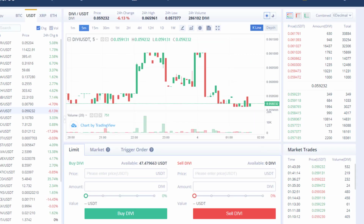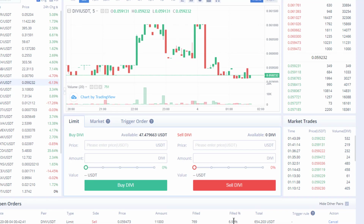Okay, I just popped back in to check on my trade here, and you can see it hasn't filled any more because the price has been dropping just a little bit. So now the price is 59232, and you can see my sell price here was at 59473.